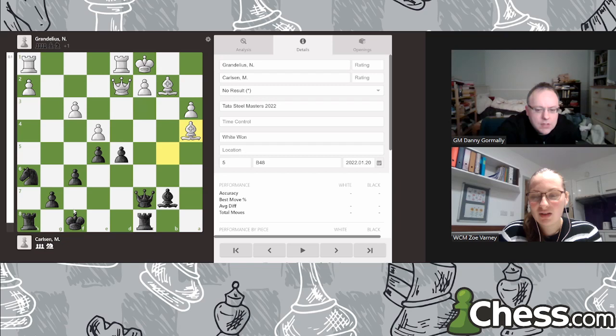I like d4 because it shuts the bishop out of the game, and also it stops the rook coming down to d7. But I think, at least from a practical point of view, this is now better for black because the pieces are coordinated. Carlsen has a plan of going knight f7, knight d6 as well now.